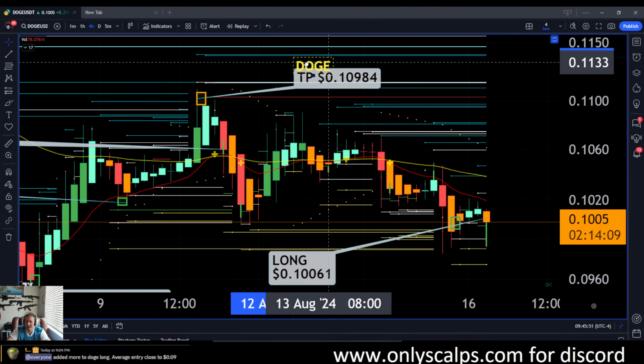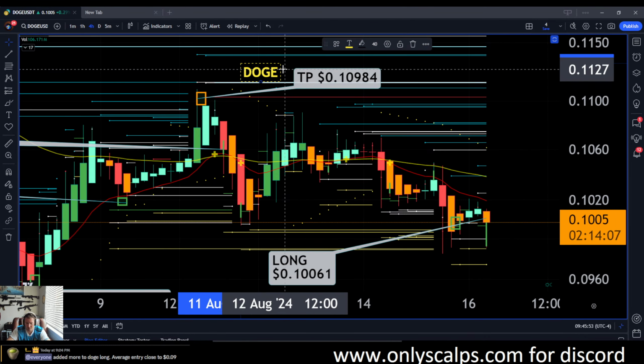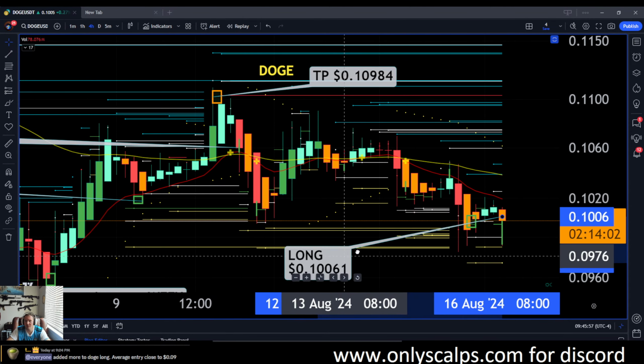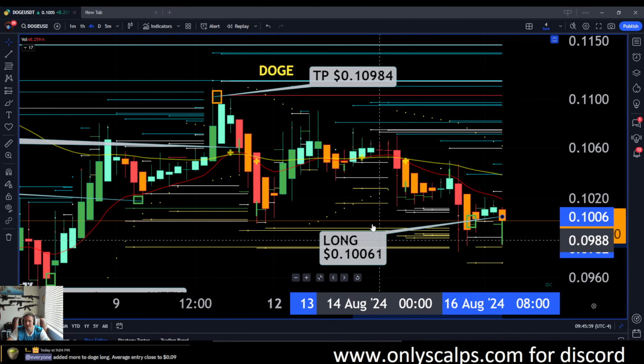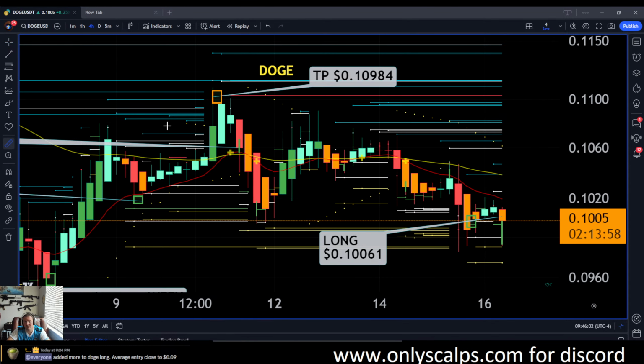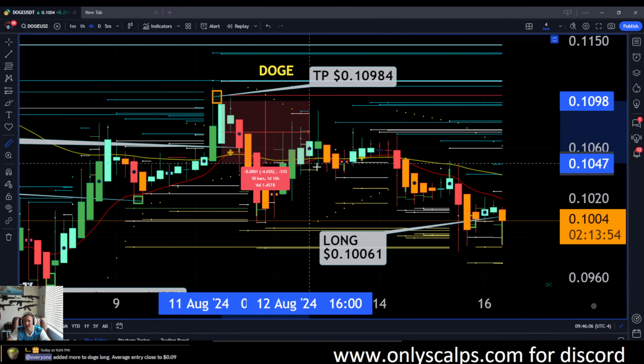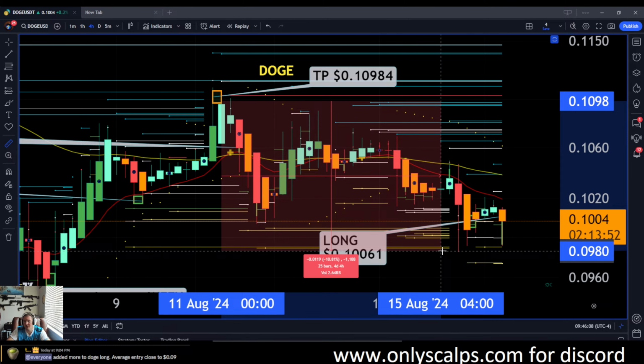I don't think there is a short squeeze. People aren't shorting more Doge than there are. But we can liquidate shorts. I'm looking here from the take profits at about 10.98 all the way down to the bottom. It went down about 10.8%. So I think it's very feasible that we could even recover.